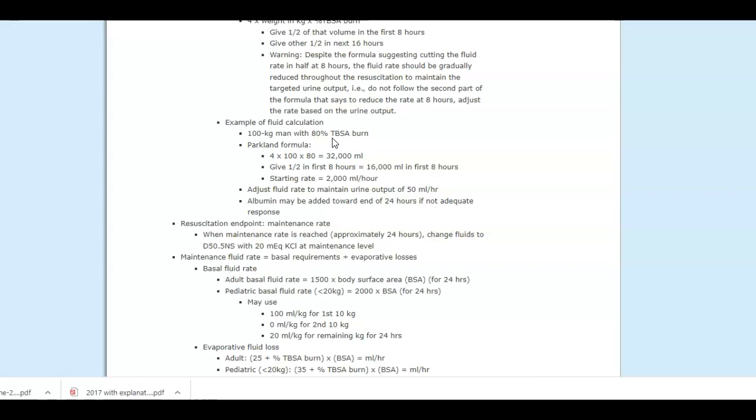So you need to give the first half in the first 8 hours. That will be 16,000 in the first 8 hours. The starting rate will be 2,000 milliliters per hour. Then adjust the fluid rate to maintain urine output of 50 ml per hour. And then albumin may be added toward the end of the 24 hours if there is not an adequate response. Remember that albumin, as a colloid, would help to increase oncotic pressure in the extracellular space or in the vascular region.